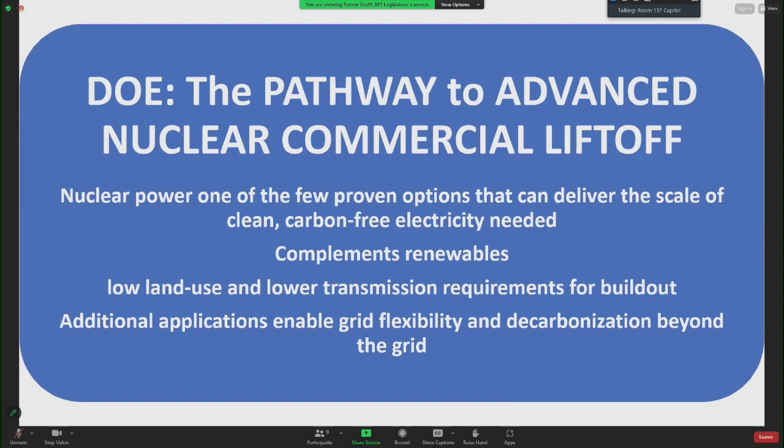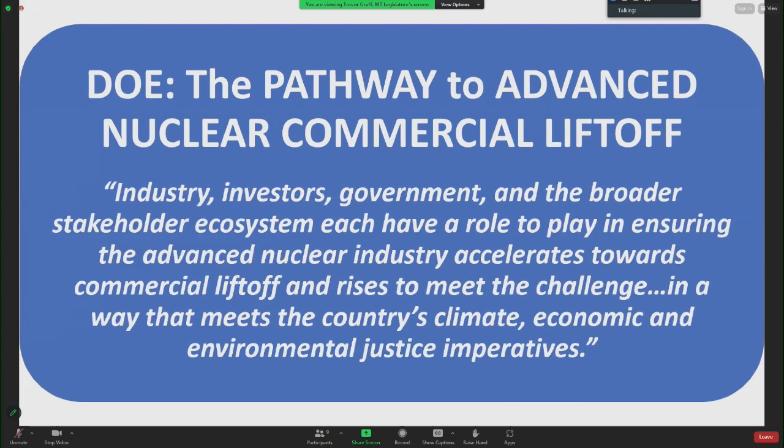This was the topic of the June 22nd webinar. This is a quote from them: nuclear power, one of the few proven options that can deliver the scale of clean carbon-free electricity needed. Complements renewables, low land use and lower transmission requirements for build-out. Additional applications enable grid flexibility and decarbonization beyond the grid. So those are Department of Energy's positive points.